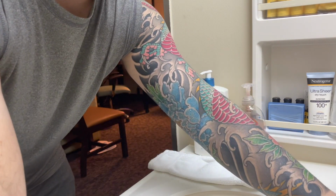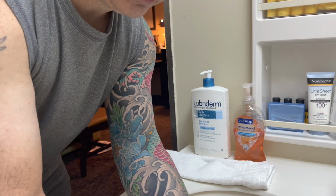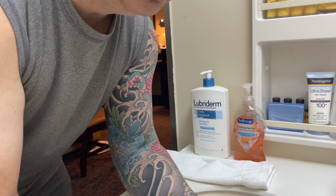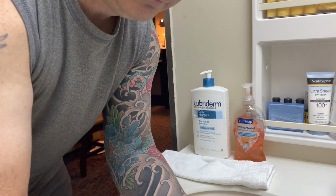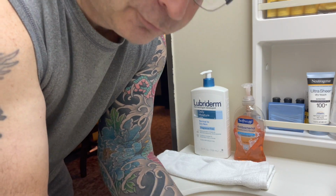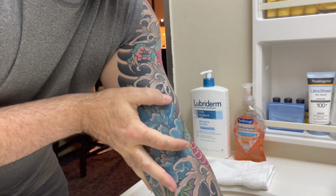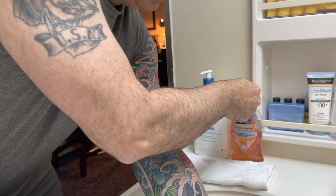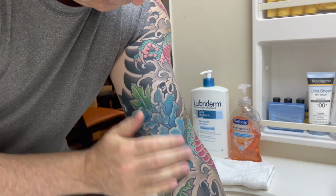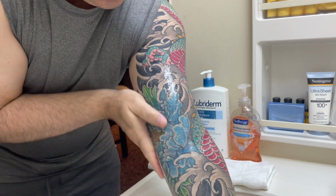So I start with water. If you've gotten a tattoo before, you know that hot water on a tattoo that's healing actually hurts. It burns more than normal. So I like to turn on the cold water and just a little bit of warm water so it's not freezing. And then just pour and pat the water in there, get it wet, and get a couple of pumps of antibacterial soap, and just gently rub it in.